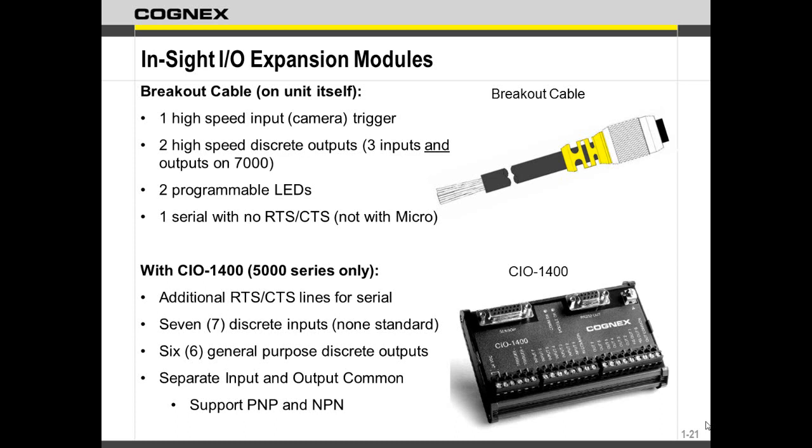Now, what's a benefit of having separate input and output commons? It allows for your inputs, because you might be communicating with an NPN device, but your outputs might be going to a PNP device. So it allows for them to have separate input versus output. Now, within your inputs, they're all going to be tied to the same ground. And within your outputs, they're all going to be tied to the same. But at least your input and output can be separate.